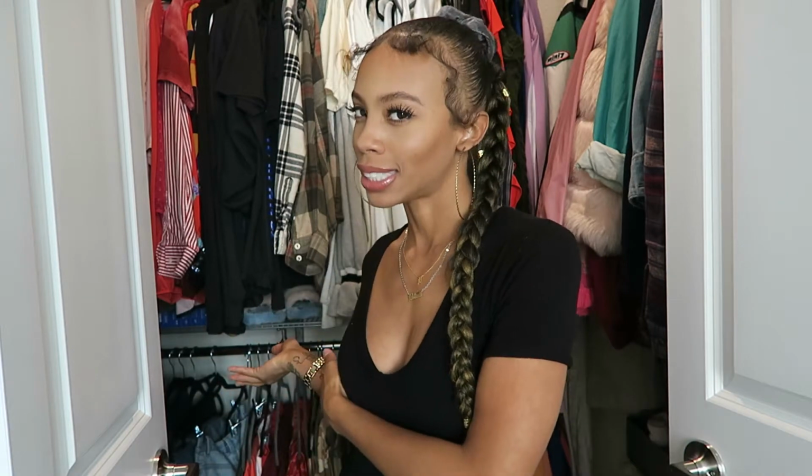I'm going to be purging my closet because, as y'all can see, it's a lot of stuff in my closet that it just needs to go. We talked about knowing your style and finding your own personal style, and now that I found my personal style, I realized that it's a lot of stuff in my closet that's not really my style. I just bought it because it was cute, or it was on sale, or it used to be my style, but it's not my style no more, and it's just in my closet taking up space.